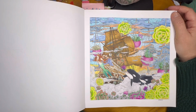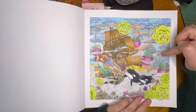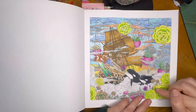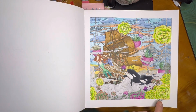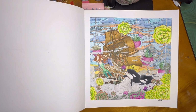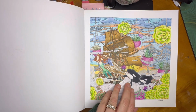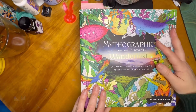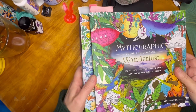I did cover up some of the hidden objects by, like, here's a briefcase. Some of them I just pretended that they aren't there. And then this little Ouija guy thing down here, I kind of turned into one of the succulents. And there were some other things that I just was like, we're really going to hide this. So, like, I extended the shape of the boat to cover up a jar or something there. And just whatever I could do to hide them. So that is the sum total of all I've colored in these Mythographic books.